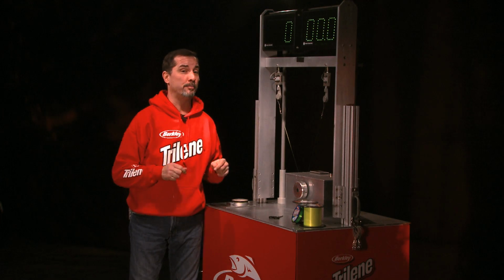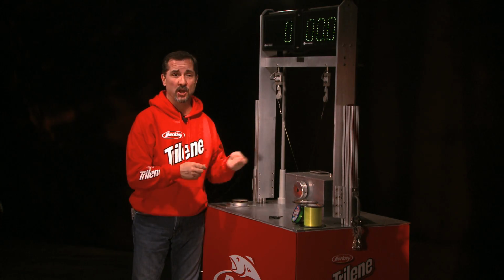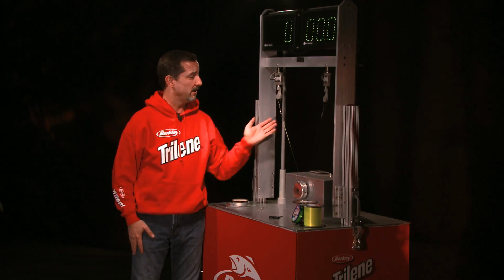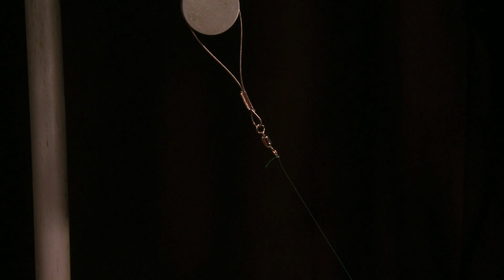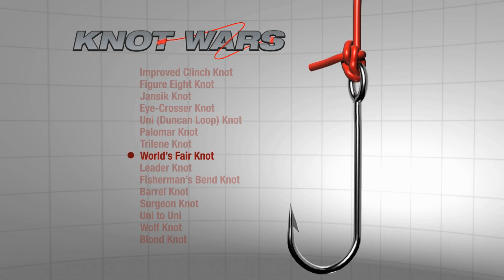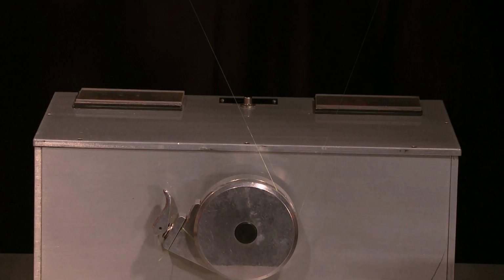Now here we are at our Berkeley Knot Wars machine. It's all set up and ready to go with our challenger, the Porter Knot, here on the right, and last week's champion, the World's Fair Knot, on the left. So here we go, head to head, the Porter Knot versus the World's Fair Knot. Let's see which one holds up under pressure.